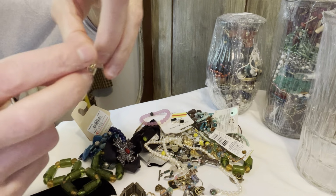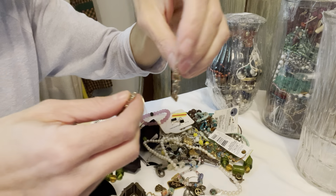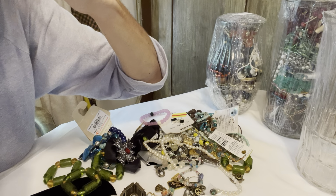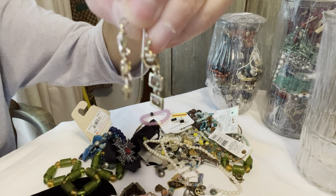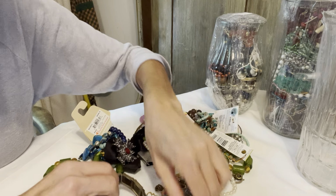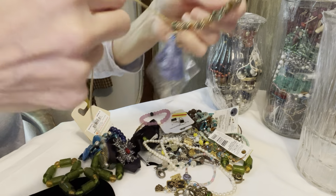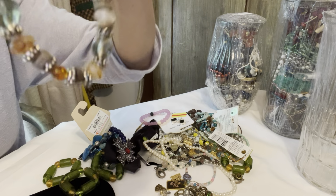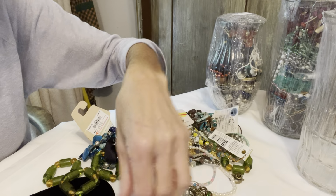These are earrings. I think there's another one. I don't know if I could get 10 for these. No, they're just plastic, so... Nope, I don't think so. So this could be a want, and I might end up opening another jar because it didn't take that long. I'm not sure what these are. This is a little stretch bracelet. So I'm gonna throw that there.